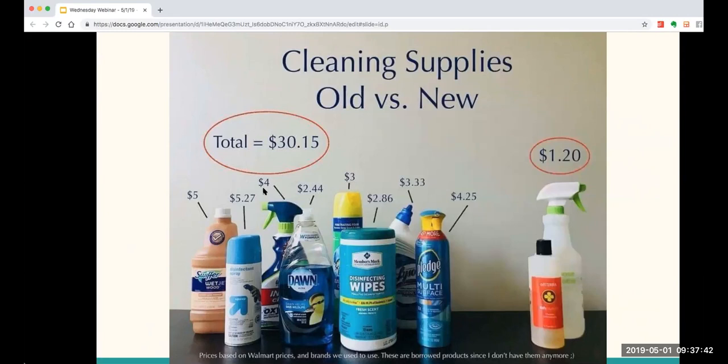Then also, I borrowed this from someone on the internet because I loved it. If you look at all those different cleaning supplies, they totaled it at $30.15, and you're making a bottle of On Guard spray from the Cleaner Concentrate, the price comparison is just incredible. So you really are going to save money because you don't need all those products. Even if you just buy the On Guard Cleaner Concentrate, you get pretty far on that with just that spray.